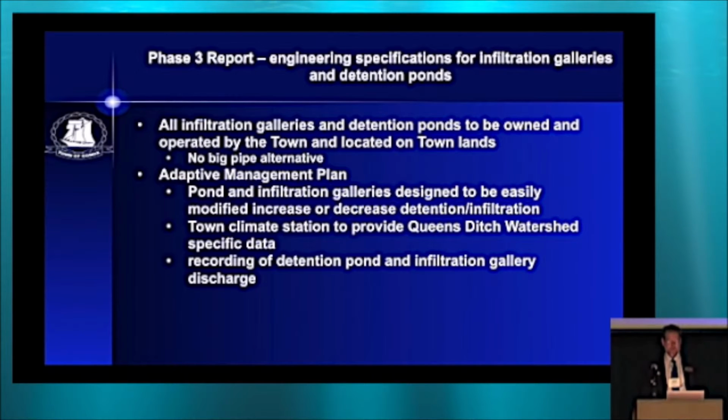Phase 3 is the detailed specifications, so that's telling the engineers, when they're looking at infiltration galleries, how to size the infiltration galleries, how to build them, what the inlet's going to look like, same for the retention ponds. There is a requirement that all infiltration galleries and retention ponds have to be on town land, so be owned and operated by the town. And the real reason for this is there is no plan B. So if the development goes in, these infiltration galleries go in, there is no secondary pipe that, if things don't work the way that they're supposed to, the overflow can go into. We would have to rip up roads, which is going to be prohibitively expensive.